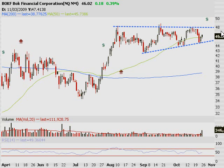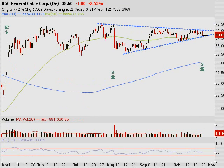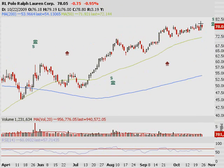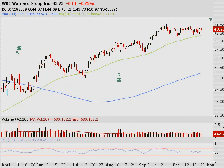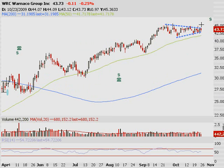Couple others. General Cable, BGC. This thing's coiling up, getting ready to pop here. I think that one makes for a pretty big move, and not just on earnings. I think there'll be some follow-through there. And going over into retailers, retailers held up pretty well last week. You've got Ralph Lauren with a nice little triangle up here at its highs, and also WRC coiling up, not as much of an ascending triangle, but more of a pennant, symmetrical triangle, whatever you want to call it here, watching for a breakout here as well.